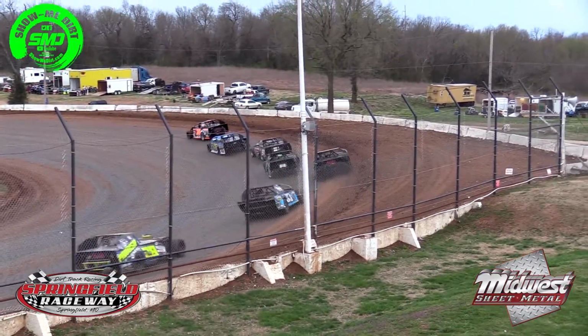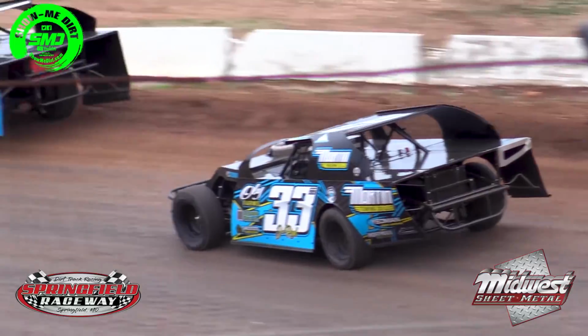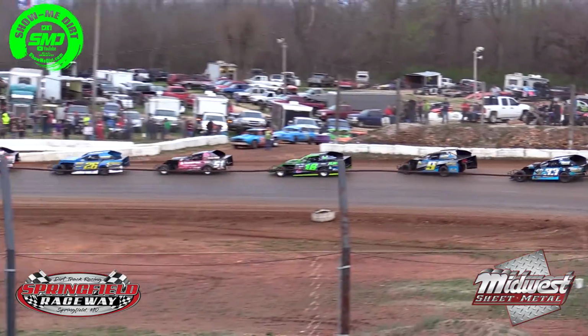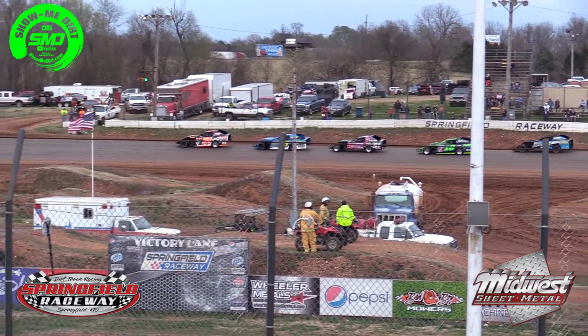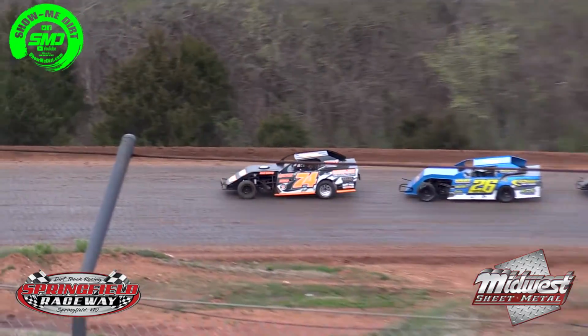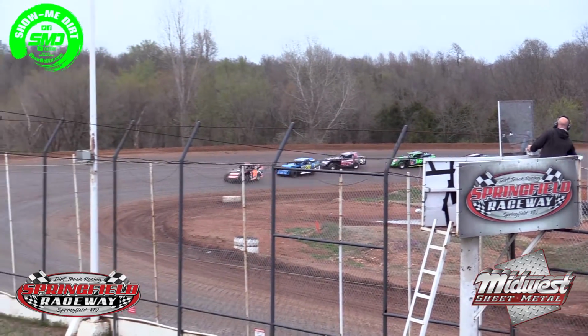All right, they get the one to go signal this time by. They'll come around and get the green. Again, this is the first night of our points season. The points start adding up tonight, and that's why this race is so important to these top 4 or 5. All those top 5 out there are regular runners here at Springfield Raceway, so if they don't make the A main, they're 1 race behind right out of the chute.